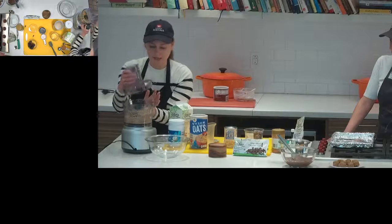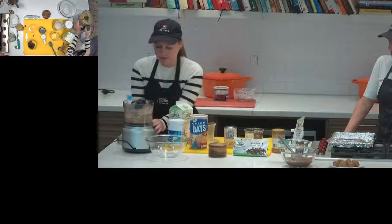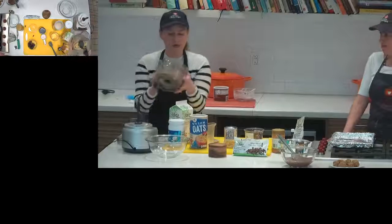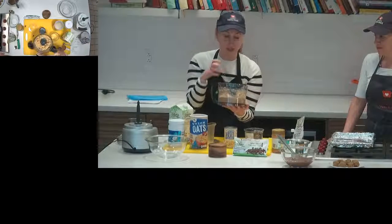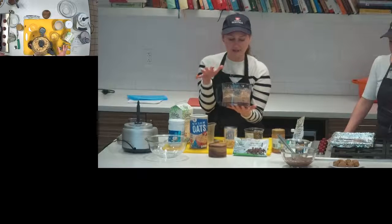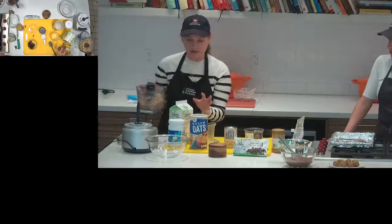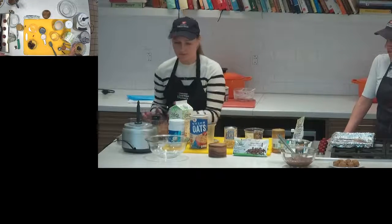All right, so we'll take a look here. It looks like our mixture is starting to come together. We still can see some of those nice chunks of dates, adding some sweetness in there. We can see the chia seeds, and our chickpeas are all nice and blended with the peanut butter and the oats.